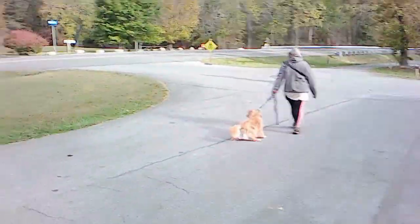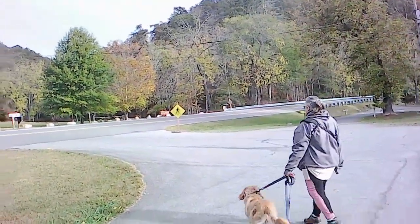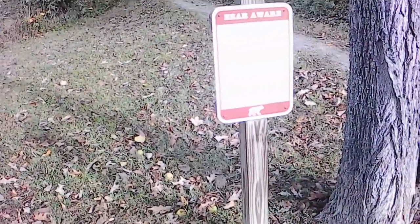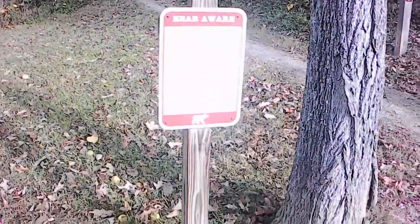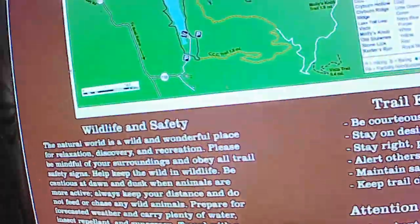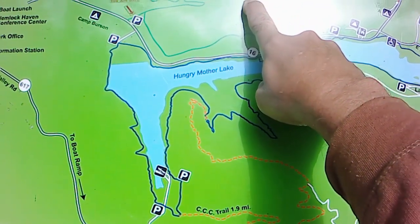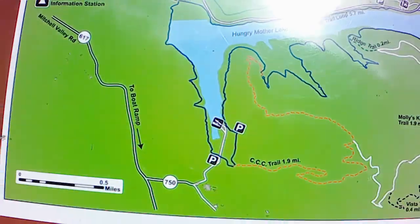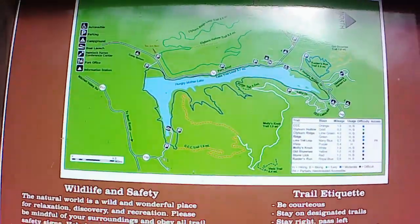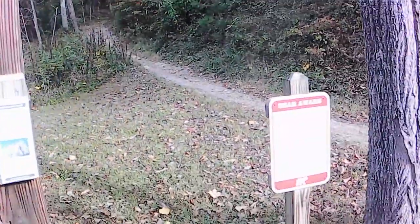Alright, well, we're headed across the street here to Claiborne Ridge Trail. We are in Black Bear country, so there's a precaution sign right there, and here is the map. We are here. We're going to walk up and hit the Claiborne Hollow Trail, which is the only easy trail in the whole park, and go up and back. So it's probably a mile round trip, I believe. When we hit this, right there is the walking trail.